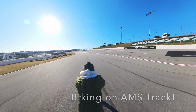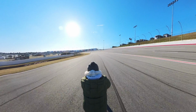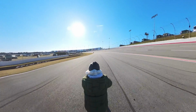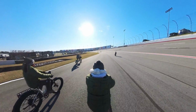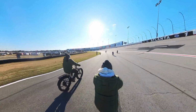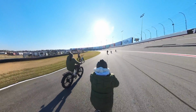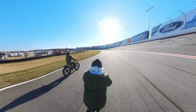Another fun tradition that we've done a couple of times is biking on the Atlanta Motor Speedway track. I'm pretty sure this is only available for the infield campers that are there on Thursday. This is Thursday around 5 o'clock. As you can see, it was a little chilly outside because this was the first race of the year, but we still had a good time.